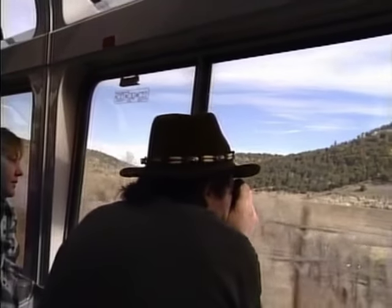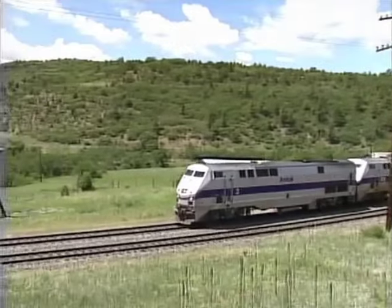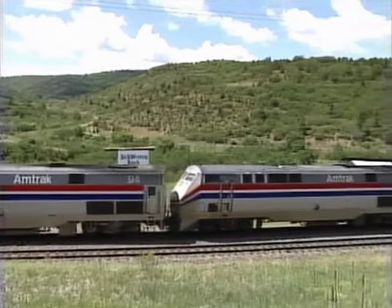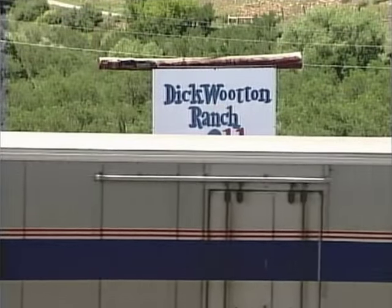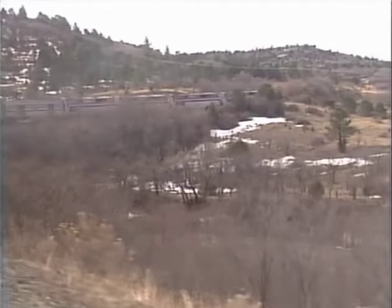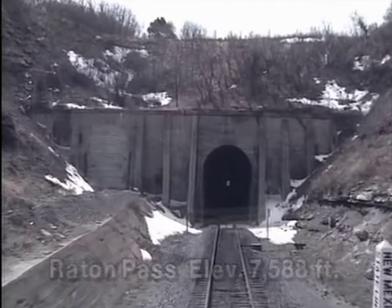Near the summit of the pass, the grade stiffens to 3%, which is quite steep for a mainline train. Also, near the summit, we pass by the famous Wooten Ranch with the old Santa Fe Trail running through it. Just before our train reaches the top of 7,588-foot Raton Pass at the tunnel, we'll cross the boundary marker and pass into New Mexico. We'll leave the Southwest Chief here and let it continue on its way to Los Angeles.